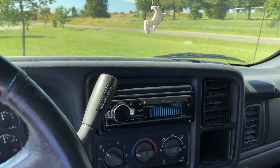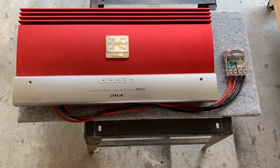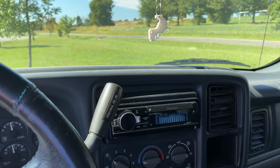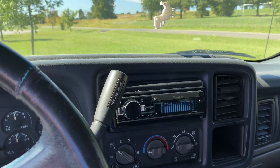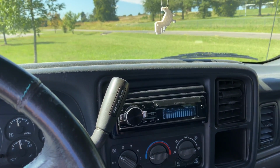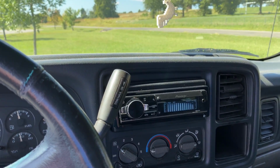Now, the setup I have going right now is the Big Red amp, the Sony Big Red. It's a 7.5, a 5-channel. We'll get a little over 300 watts to each sub. We're going to test the subs separately. We're going to do 2 or 3 tracks, see what they sound like. I'm not going to use my SPL meter because at 300 watts with 6.5s, you're barely reaching that 120 dB threshold, so it's just not worth it. We'll see what it sounds like, though.